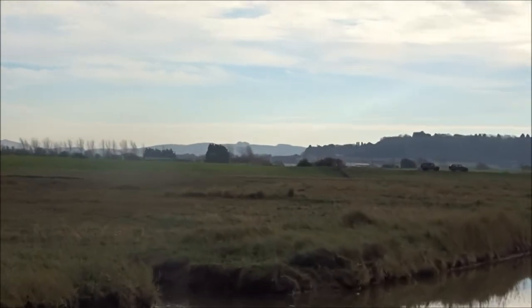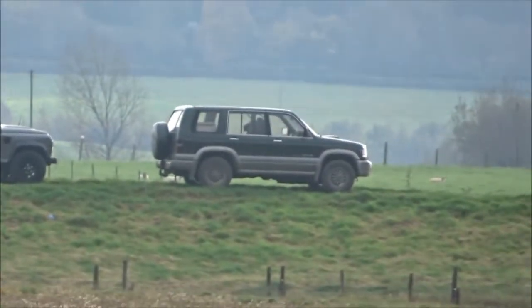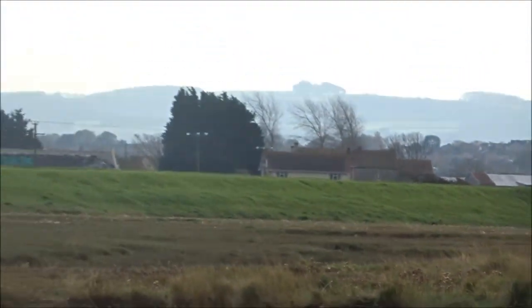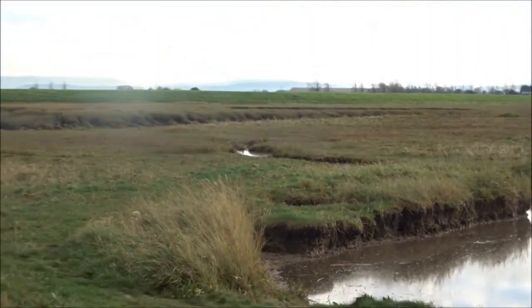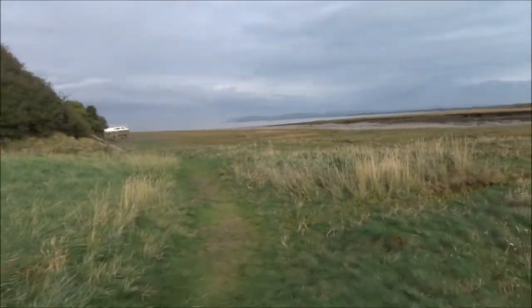Isn't it? Maybe they're going to try and persuade that farmer to... Where have those jeeps gone? There, look. Land Rover types. Yeah, I've seen a group of people. We had a dog as well. Because you ain't normally allowed over there because they've got keep out. The farmer don't like it.